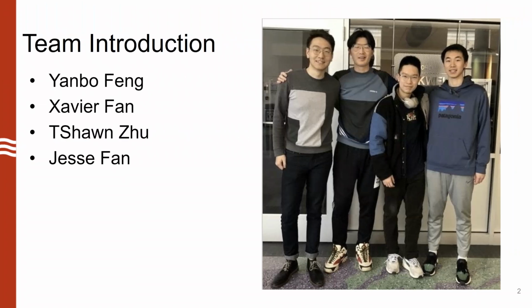Here's a team introduction. On the right, you can see a picture of the members of the team. Hey everyone, I'm Yenbo Feng, and my track in biomedical engineering is bioinstrumentation, and my future interest is in robotic application in the biomedical field. Hi, I'm Xavier Fan, and my track is bioinstrumentation, and my interest is in prosthetics designing, and my future plan is to become a biomedical engineer.